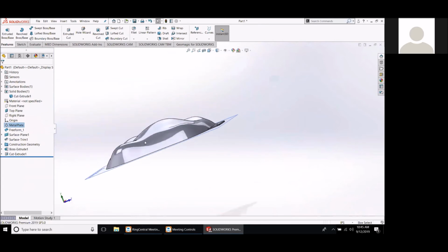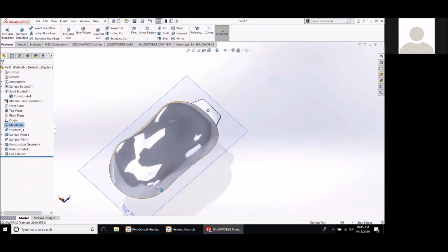Hide my mesh. And now we have a prismatically reverse engineered part from our mesh. And with that, I'll go ahead and hand it back over to Alex. There we go. Thank you. That was awesome, man. Great job. Holy cow. No problem. All right, cool.